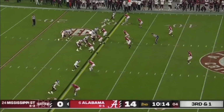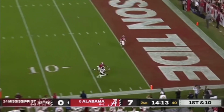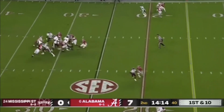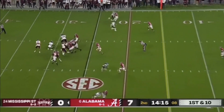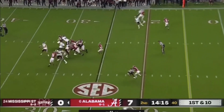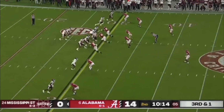Overthrow. Now I feel like it was a well-placed ball right at the pylon, but I think that jam right when they're turning just throws the timing off. Right here, boom. This arm comes out, just slows him down a little bit, stride for stride. Great rep.